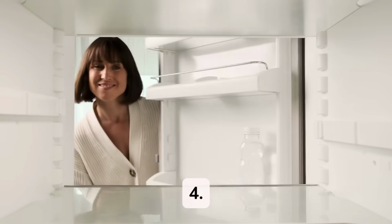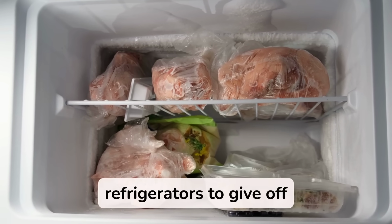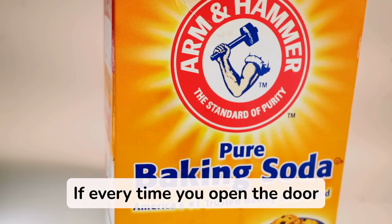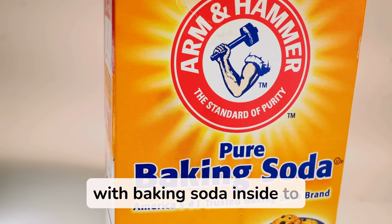4. Refrigerator odor eliminator. It is common for refrigerators to give off unpleasant odors that are difficult to eradicate. If every time you open the door you notice an unpleasant aroma, place a container with baking soda inside to neutralize it.